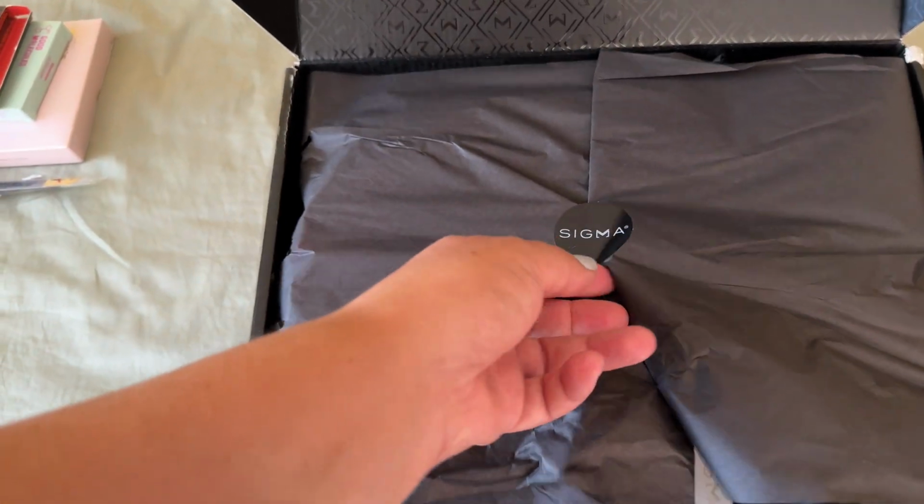Let's go ahead and see. I have literally just opened this box up and I received it yesterday. I am quite overwhelmed with what's in this box, actually, to be honest. So Sigma Beauty, thank you so much for sending this out to me. I am absolutely very honored.